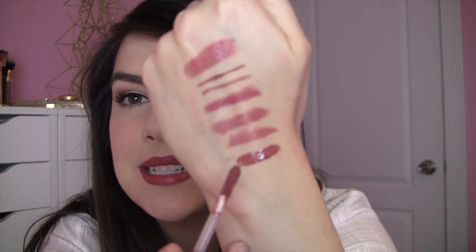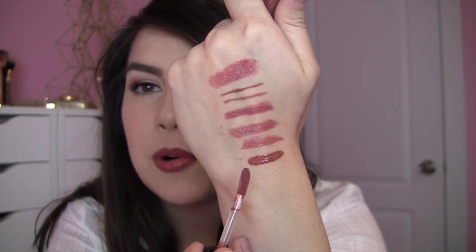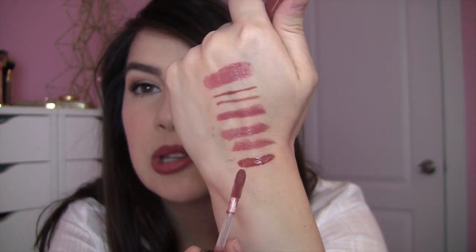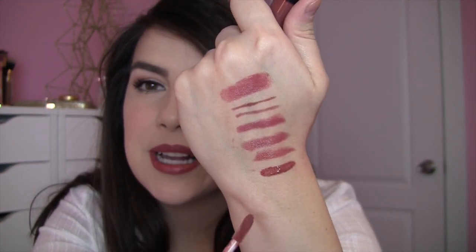And one gloss that I think is worth mentioning is the Bare Minerals Marvelous Moxie Gloss in the shade called Maverick. This does have a little bit of shimmer, and anytime I've worn this, I've gotten lots of compliments, and it's definitely a great, like, brownish red. You can sheer it out more than this, and it'll have a little softer look on your lips, softer color, but I think it's great for this Marsala color family.